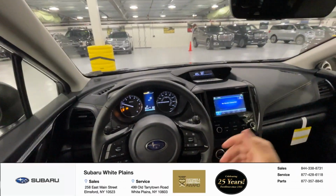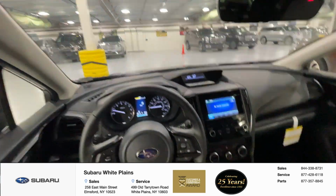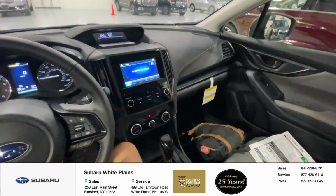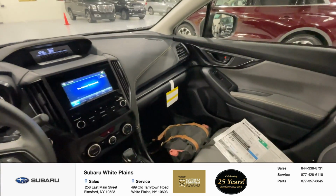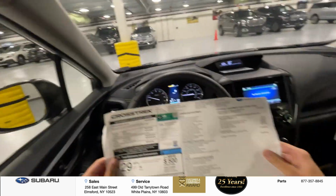Today we have the all-new Subaru Crosstrek Sport. Now this is a Sport and it has the bigger engine finally. It's a 2.5 liter naturally aspirated boxer 4-cylinder engine, and that means finally more horsepower on the Crosstrek, which is something people have been wanting for a while.